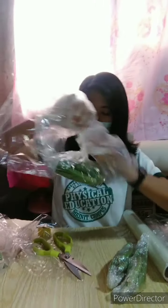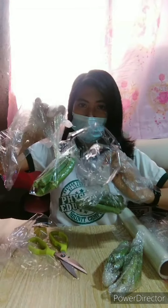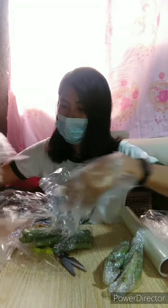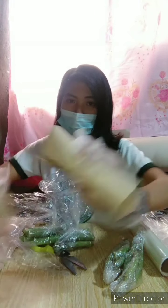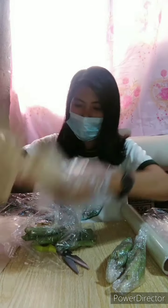Treatment 1. 5 pieces of okra packed in cellophane. It has 1 replication. Treatment 2. 5 pieces of okra packed in paper bag. It has 1 replication.